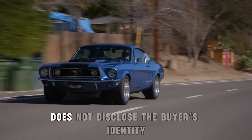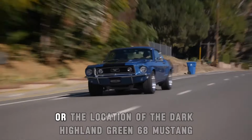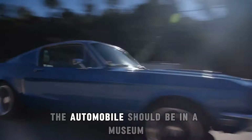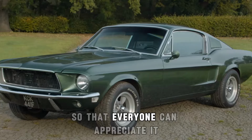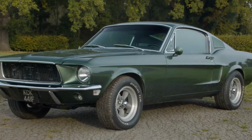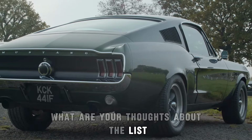Looking over the internet does not disclose the buyer's identity or the location of the dark Highland Green 68 Mustang. The automobile should be in a museum so that everyone can appreciate it, but there's no reason to believe that it's in danger. What are your thoughts about the list?